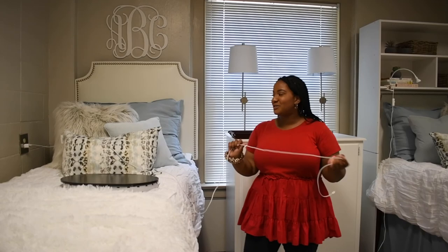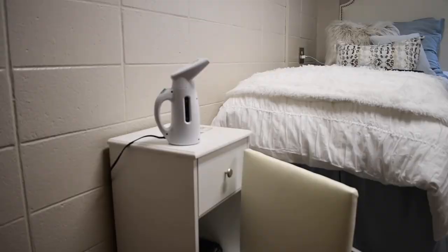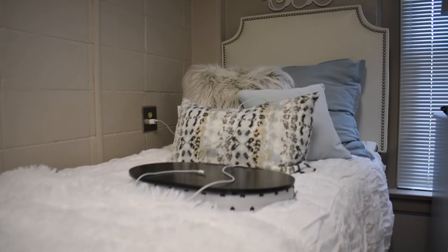Another thing is an extra long power cord. This is something that you can use if you decide to loft your bed. You can actually get to your power cord if you make it any higher, or if you just wanna have something to be able to extend across the room, I highly recommend getting one of these.